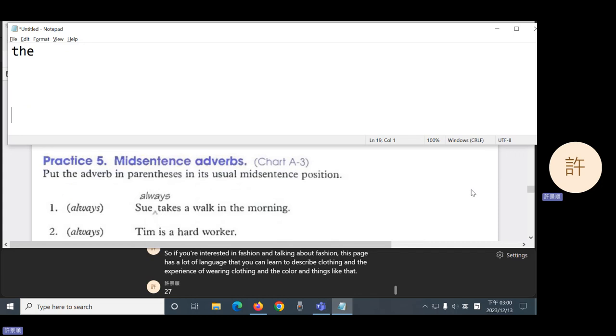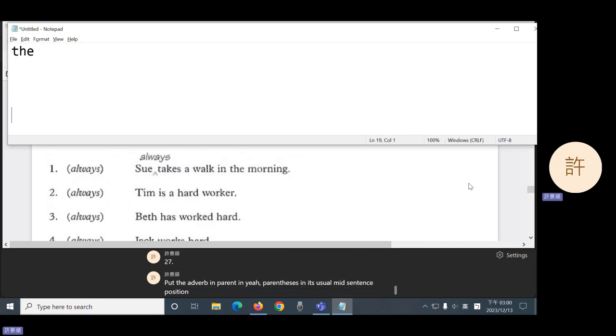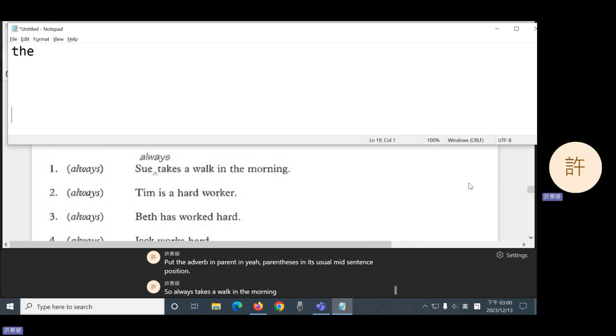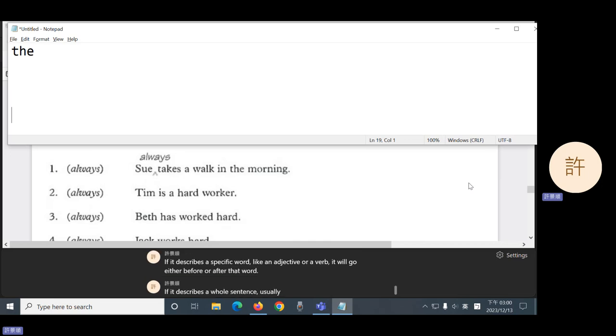27. Put the adverb in parentheses in its usual mid-sentence position. Sue always takes a walk in the morning. Okay, so the usual position is somewhere near whatever the adverb describes. If it describes a specific word, like an adjective or a verb, it will go either before or after that word. If it describes a whole sentence, usually it's placed at the very beginning.